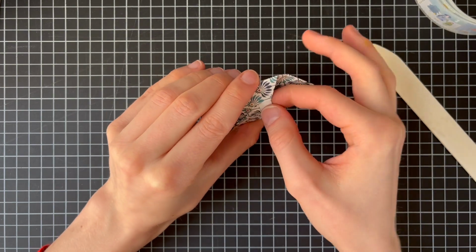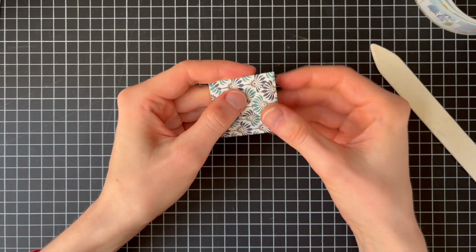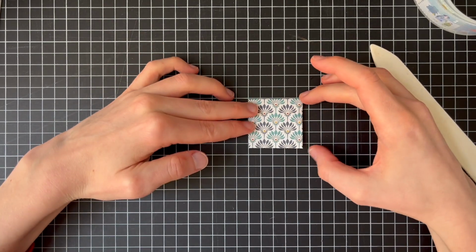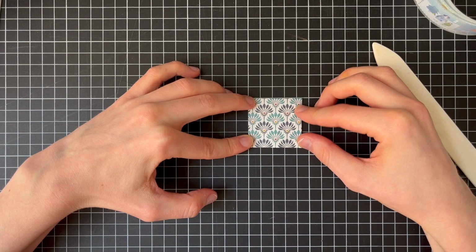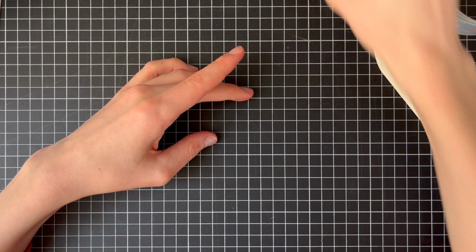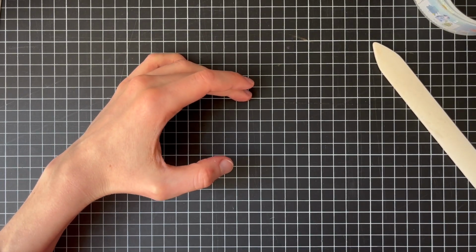Without damaging the envelope right in the beginning. Oh my gosh, how big is this? It's nearly square. I have no idea which dimensions I used, but whatever. It's beautiful. It's so beautiful. Okay.